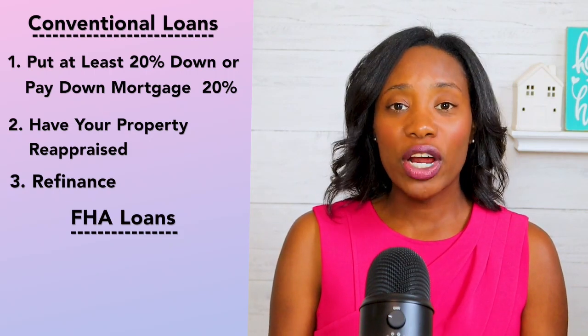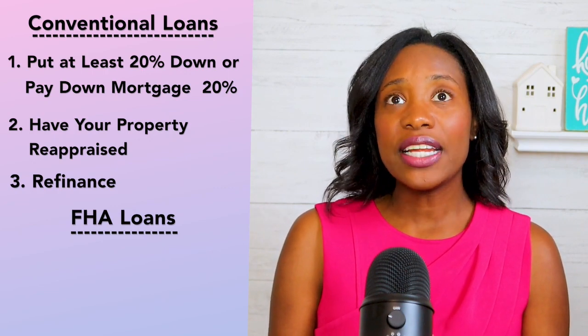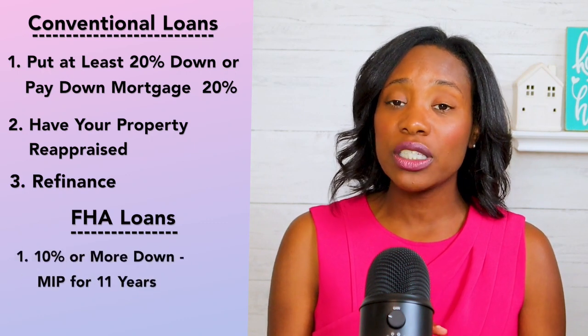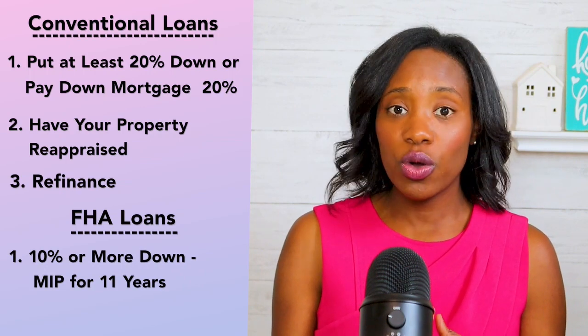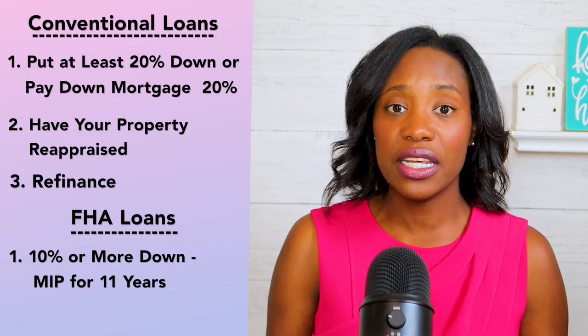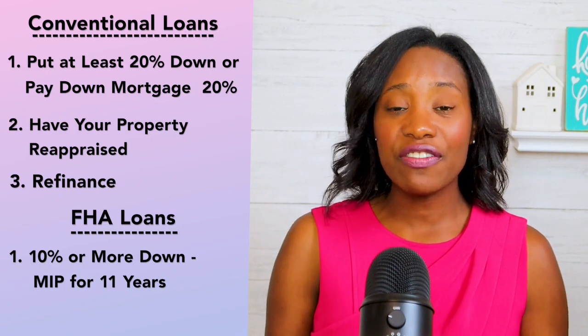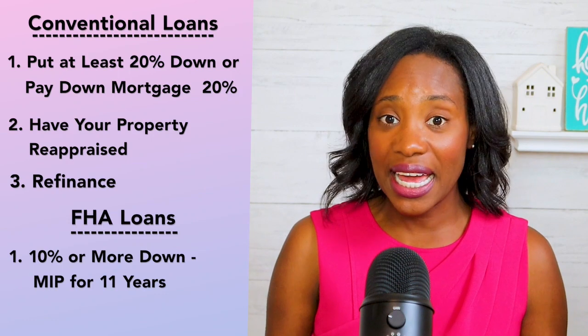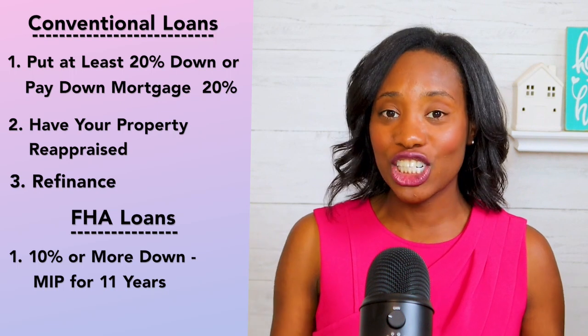Now, for FHA loans, unless you put 10% or more down, mortgage insurance is permanent. You will pay it for the life of your loan. The only difference really for FHA is if you put 10% or more down, you will pay mortgage insurance for 11 years. So you won't do it for the entire time. You'll pay it for the first 11 years. Now, if you put less down than 10%, like a lot of FHA buyers, you will have mortgage insurance for the life of the loan unless you refinance to a conventional loan. So it's very important for you to know that you have this permanent insurance.